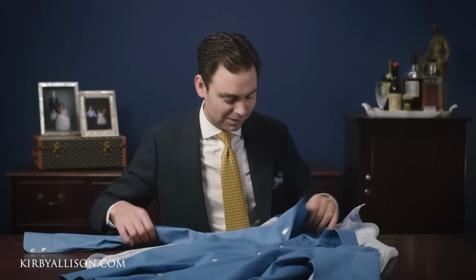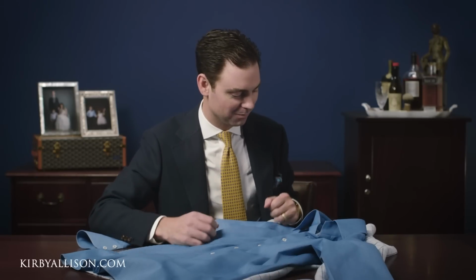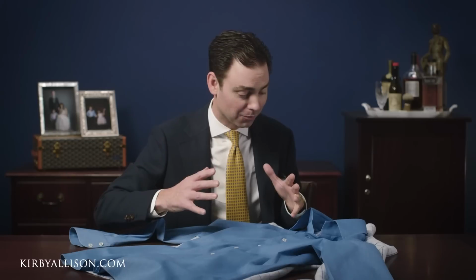So these are absolutely subtle details that really escape the untrained eye, but once you get onto the nuance of really fine shirt making, it's just those subtle details that can set an exceptionally well-made bespoke shirt apart from the rest. Now, is it worth it? Of course, I think it's just a matter of personal opinion. I don't want to get moral about it to say that it's good or bad.